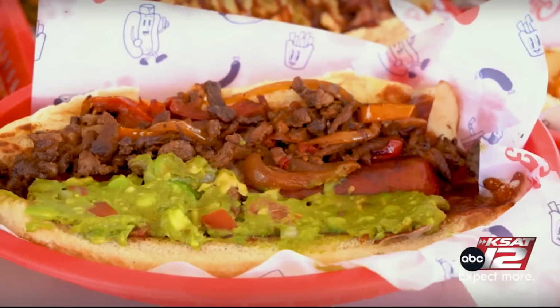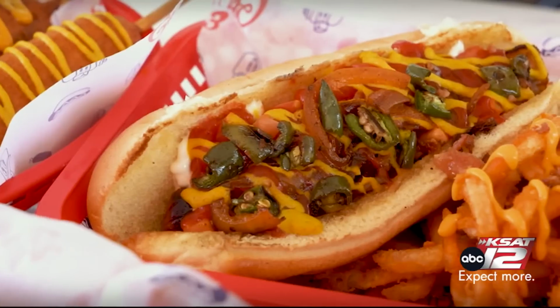We're gonna go in the kitchen and you're gonna show us how to make some of these items from start to finish. What are you gonna make for us? We're gonna make the fajita one and the chunky shrimp.